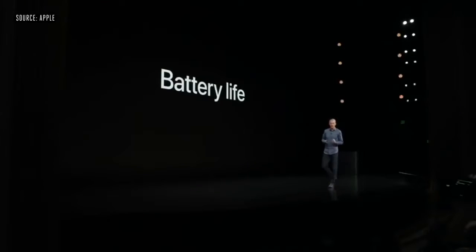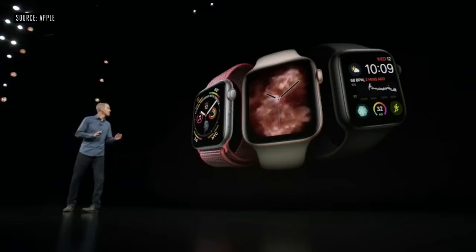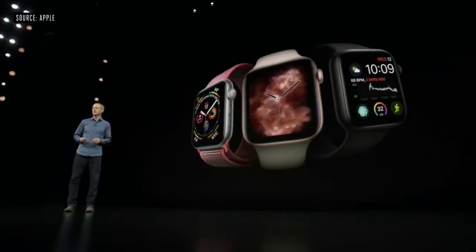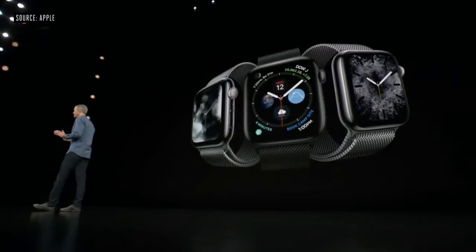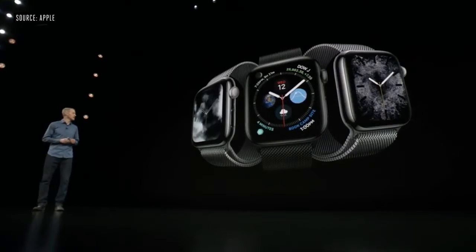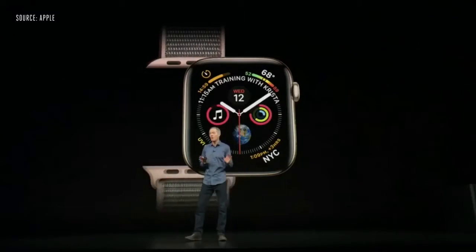With all of these features in a slimmer design, you're probably wondering about battery life. Well, I'm pleased to tell you that Series 4 has the same 18-hour all-day battery life that our customers enjoy. Series 4 will be available in 3 aluminum finishes: silver, gold, and space gray. And the stainless collection is absolutely beautiful with polished and space black. All band colors and band styles fit any generation of Apple Watch.